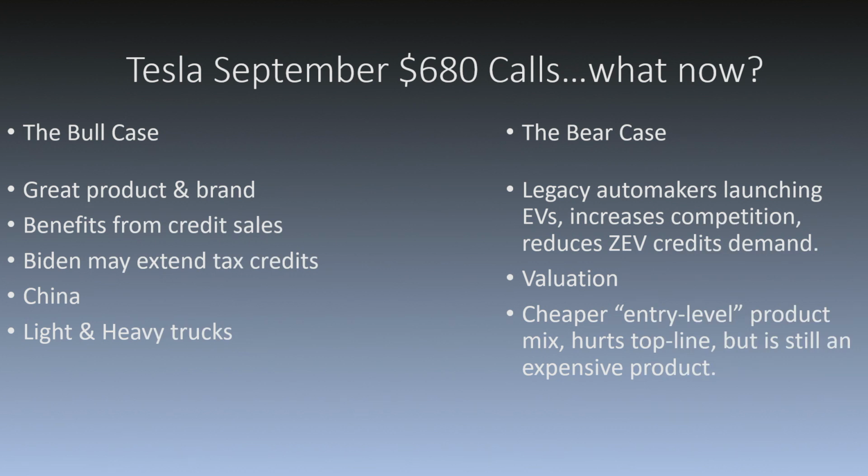Okay, so what about the bear case? Legacy automakers are launching EVs. Some of them are very good. So that increases competition. Now, if the existing automakers produce enough of these, that will also simultaneously reduce their demand for the credits that they're currently purchasing from Tesla.